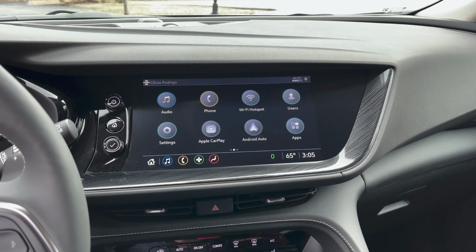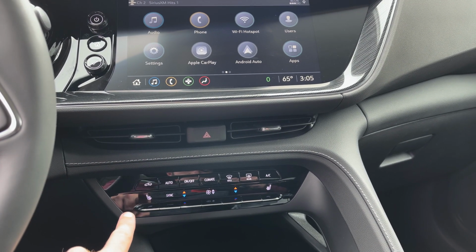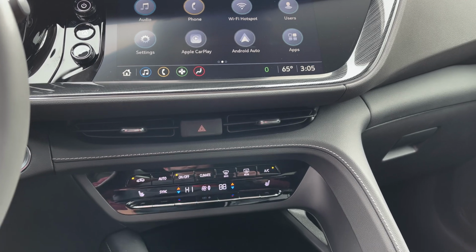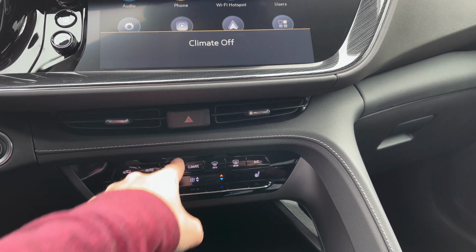Underneath our IntelliLink system, we've got our heated seats, our climate control system. You saw when I hit it, it gives us our readings here. You can adjust them pretty simply. I don't think we need to go over that too much.